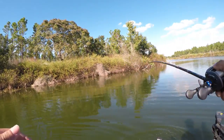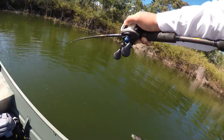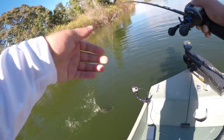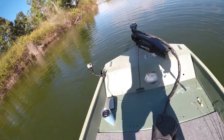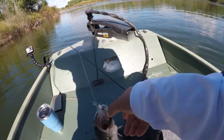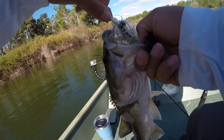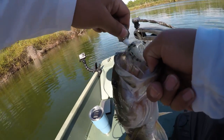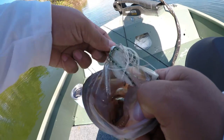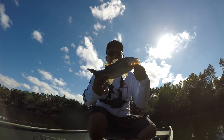Guys, I wasn't recording, but I switched it to the chatterbait, let it sink. GoPro was off, but look at this beautiful fish right here. Hell yeah, we're both flipping right now. Come on. Hell yeah. Look at this nice fish right here. Third one of the day. Yeah, he wasn't coming off anytime soon. 2-pounder, I say. Nice 2-pounder right here, guys.